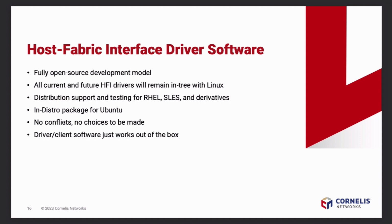That's our main mantra. We also support all the dominant Linux vendors. We support Red Hat, we support SLES and derivatives, and we also have in work some support for Ubuntu, so that you can also, not in kernel, but you can download it from the package manager and then it will also work. As I said, our main mantra is no conflicts, no choices to be made. Everything just works out of the box.